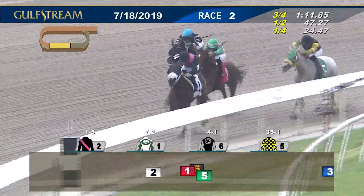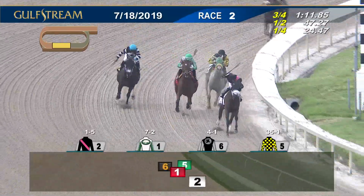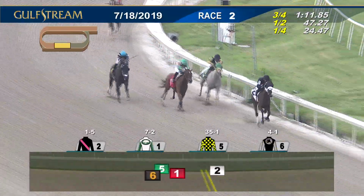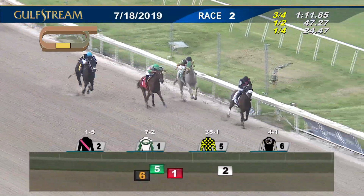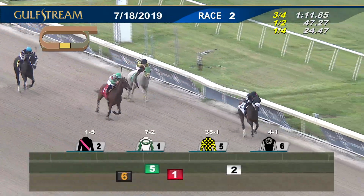Levyland past 3/4, in front by a length and a half after 3/4 in 1:11.4, and they're at the top of the stretch. Levyland in front by 2.5. Leilani is second. C.T. Voss is now third. Back to fourth and Rolling Bobby. Final 1/8 of a mile.